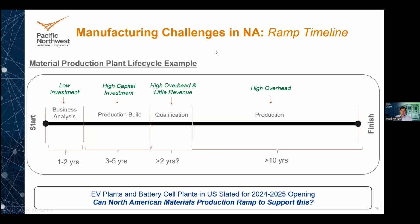and I think it's a good example of discussing the challenges of manufacturing materials versus cell production. If you've got battery cells being produced in North America, everything's coming up for the 2024, 2025 timeframe, it appears. A lot of the announcements you see today are companies wanting to produce these cars or batteries in that timeframe. So the question is, what about upstream from them? What if you're a materials manufacturer and you're trying to understand, can you hit that timeline to manufacture materials in the United States? How would you do that?